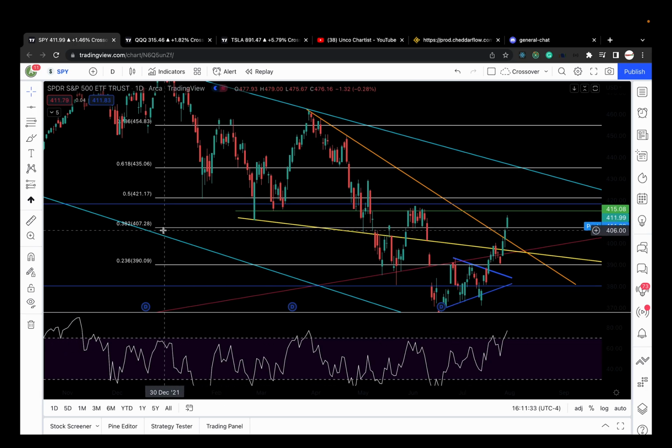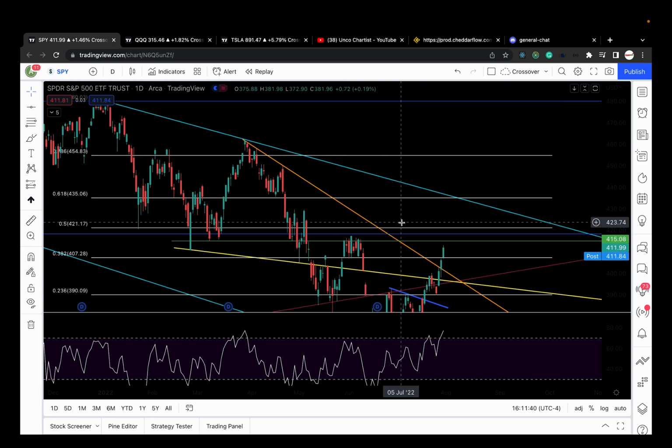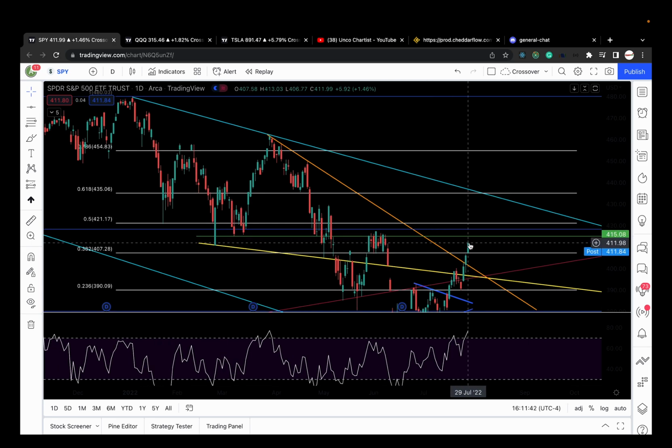That 407 level is based on the 38.2 retracement level of my Fibonacci levels from January high to June low, okay? That was a very, very critical level. I know people are probably noticing the RSI, how overbought it is. But remember, overbought or oversold, they are just conditions. They're not buy or sell signals, guys, okay?